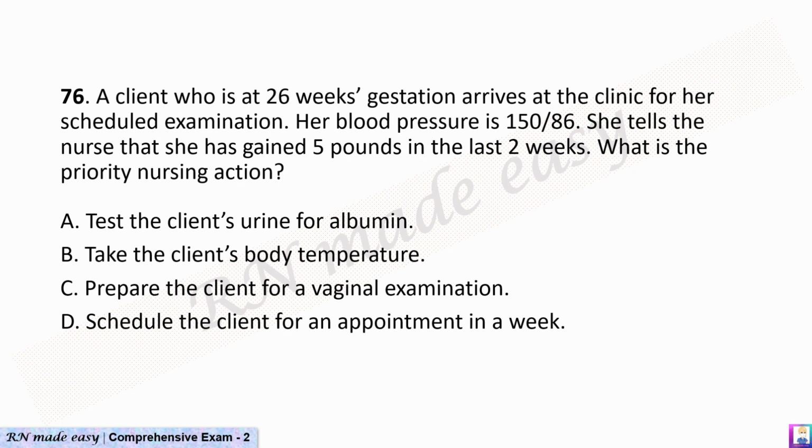A. Test the client's urine for albumin. B. Take the client's body temperature. C. Prepare the client for a vaginal examination. D. Schedule the client for an appointment in a week.